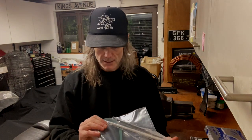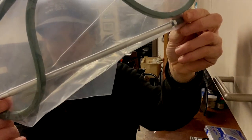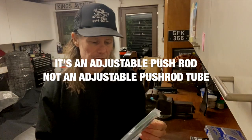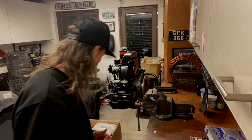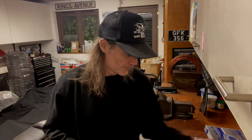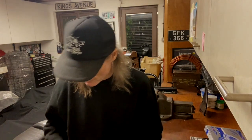And also, here is an adjustable push rod tube. You use this to accurately set up your rocker geometry so that it's working perfectly. And then I've got, somewhere in one of these boxes, some race push rods, which are over length, and I will cut down to the same dimensions that we measure with this. So it's got perfect geometry.